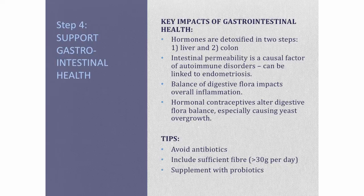Balance of digestive flora impacts inflammation, so that leads into heavy periods and painful periods. And things that you may not know that alter the digestive flora balance are birth control pills or any hormonal contraceptives. So being on a hormonal contraceptive increases the yeast load in the body. It creates a perfect hormonal environment for recurrent yeast infections or also yeast in the digestive tract.